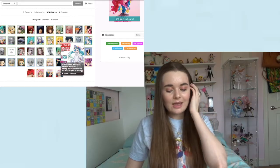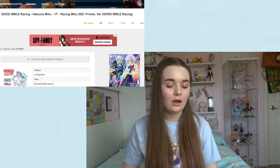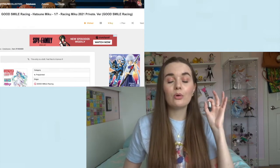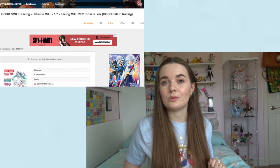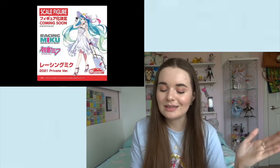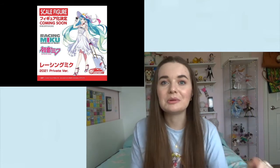Ooh, this guy. I'm not sure if I've ever talked about this one, but it was announced at the last Wonder Festival. This is the Good Smile Racing 1/7 scale private version Racing Miku 2021. This promo image in and of itself is not that interesting to me. It's just kind of like, okay, great, another Miku, you know, whatever.